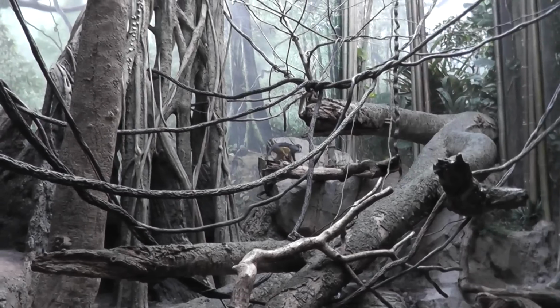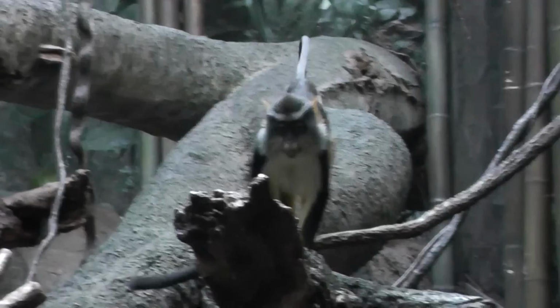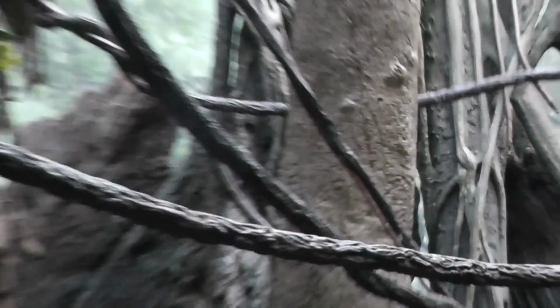Okay, here we are at the Bronx Zoo. The wolf's monkey. Here it is. Here's a male and a female jumping around, having fun. I'm just running. They're pretty quick.